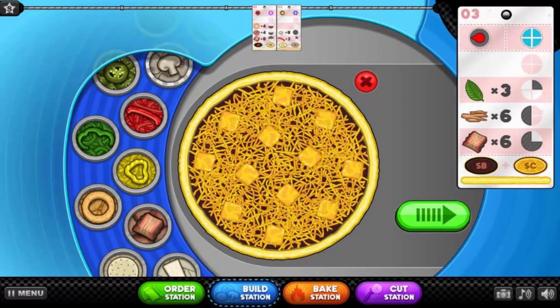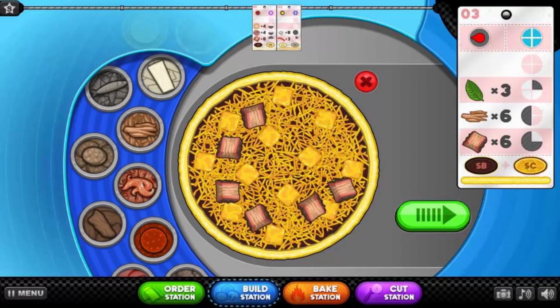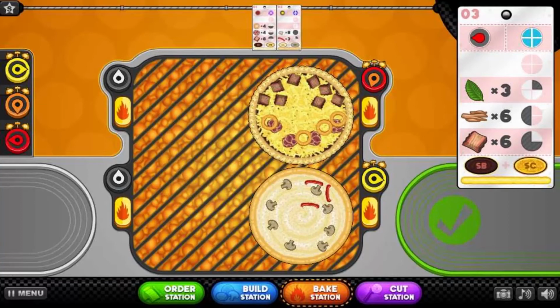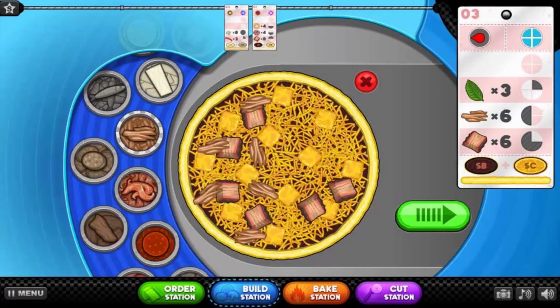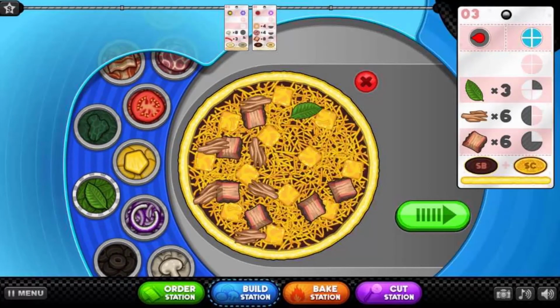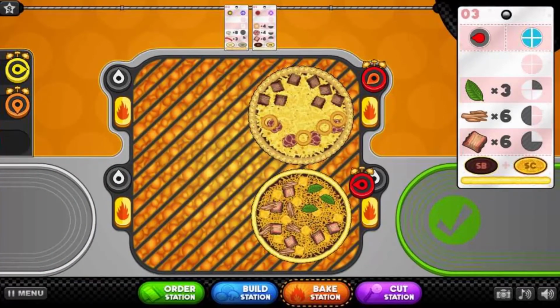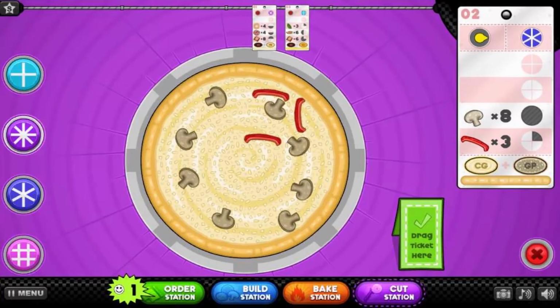He wants burnt ends too. And pulled pork. Lightly cooked before the burnt. And then we have 3. Oh, he was waiting for burnt ends this whole time. I was wondering why his pizza was so, like, lifeless. And burn that. Okay. Number 2 can get out first with a 6 cut.